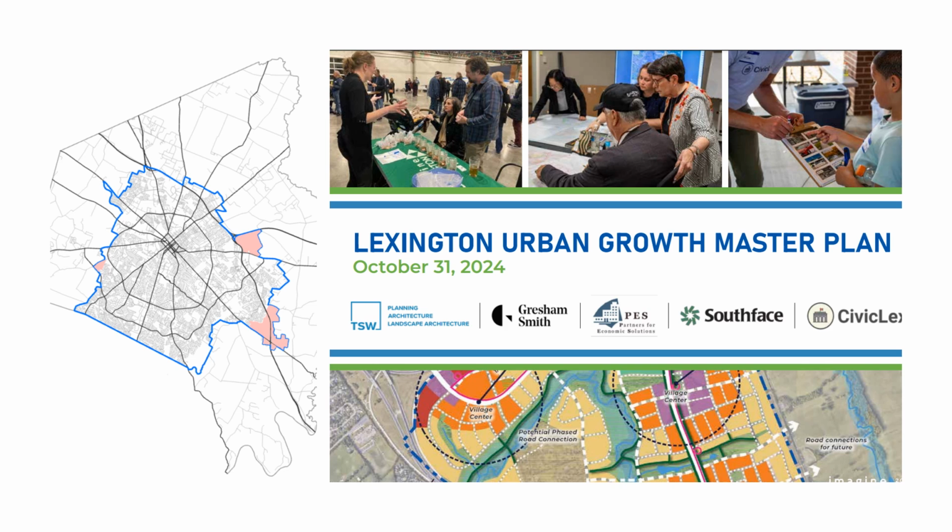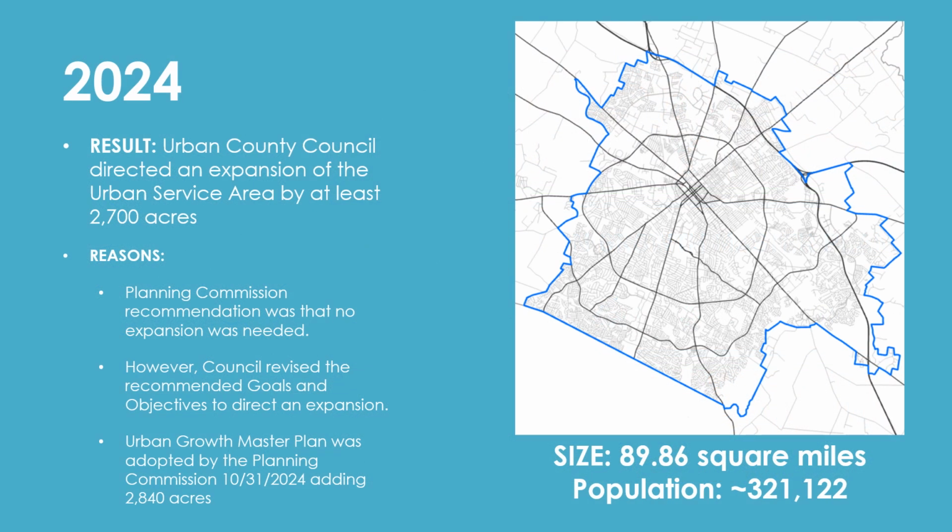It was completed in October of last year and represents significant input from all over Lexington. It is primarily focused on providing housing options in 4 different areas and called for a review of the Blue Sky Activity Center, an industrial area that provides for job production within our community. This brings our urban service area to just under 90 square miles. This is approximately 2.5 square miles less than what we expanded to in 1964.